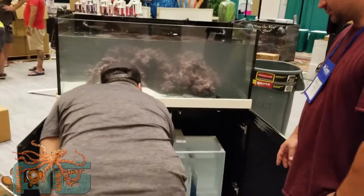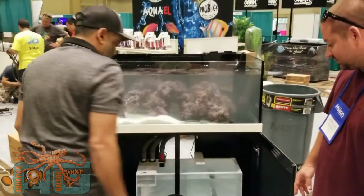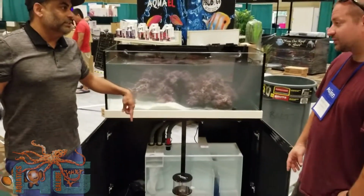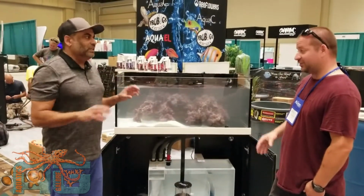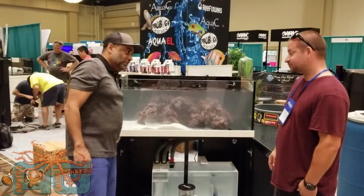New but old Aqua C skimmer. This is the EV skimmer in the old days. So we've redesigned it. It has the same patent that they came out with. Yes, it's a Beckett style, that you own now. And it's the injector that's patented.